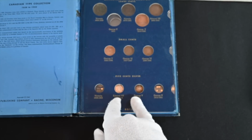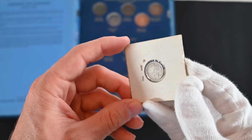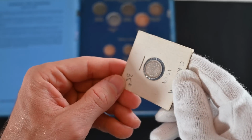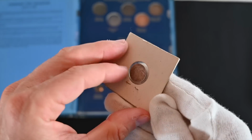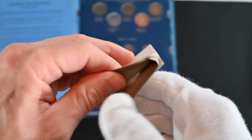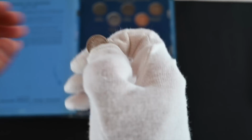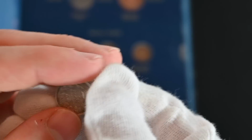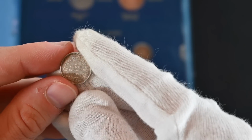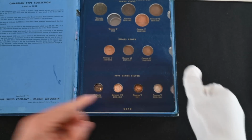Now, these are the two that came with the set, but I do have a King George V, 1912 to 1921, right over here. Check that out. It's a 1919. Again, can't remember where I got this. I'm sure it was in a grab bag or something. But let's check this bad boy out. Really, really nice obverse. Pretty good condition. And a spectacular reverse condition. Check that out. Really, really nice. And we're building the set.